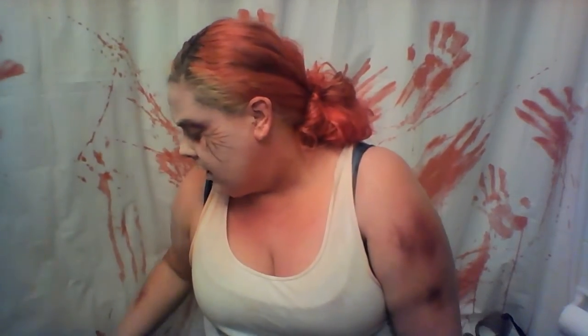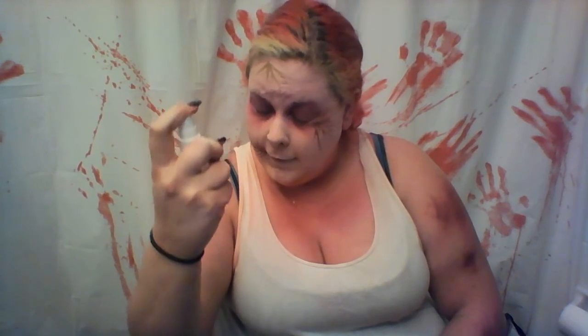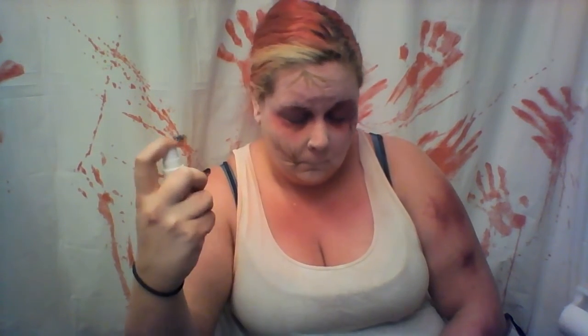Now, there are other methods that you can use. If anybody has ever used hairspray before, you can spray down your entire face and shellac it. Ben Nye has a wonderful product called Final Seal. It is minty fresh scented, which is a nice touch. And you spray it directly onto your skin. Now, like this. Close your eyes, definitely.